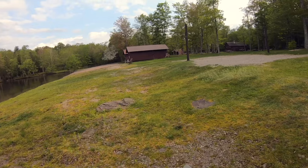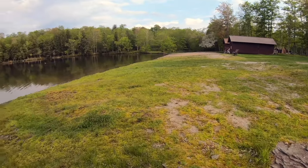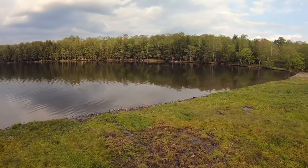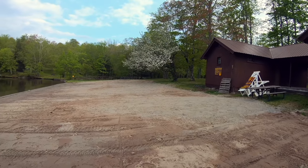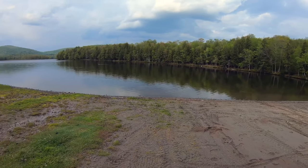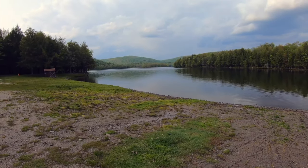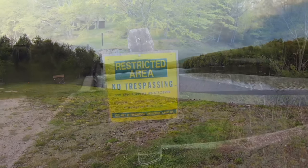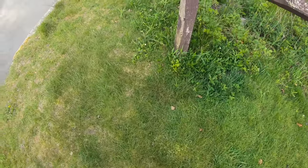Bathrooms. Showers are over there. It's beautiful. Beautiful goose out there singing for us. Ooh, this is the public swimming area at Mongaup Campground. This is a New York State Department of Environmental Conservation campground in Sullivan County in the Catskill Mountains of New York. Restricted area, no trespassing for any purpose whatsoever.